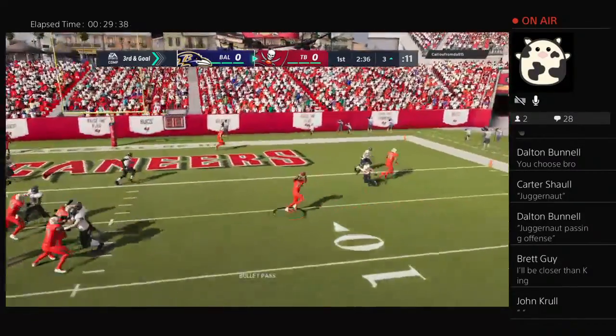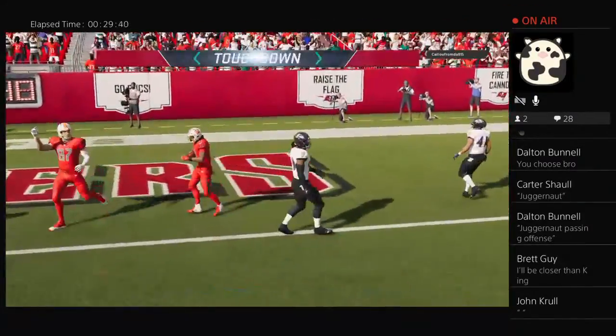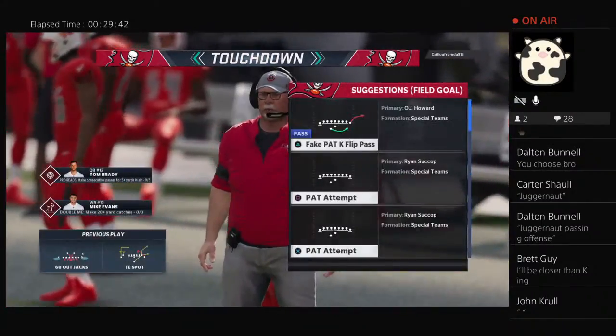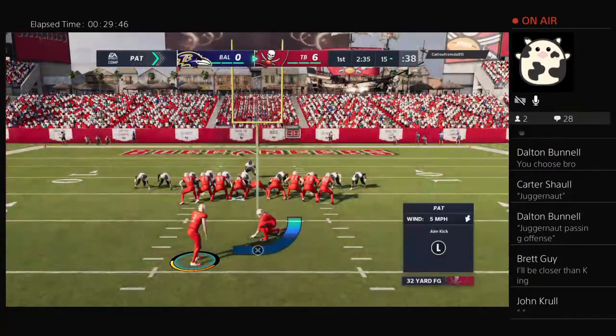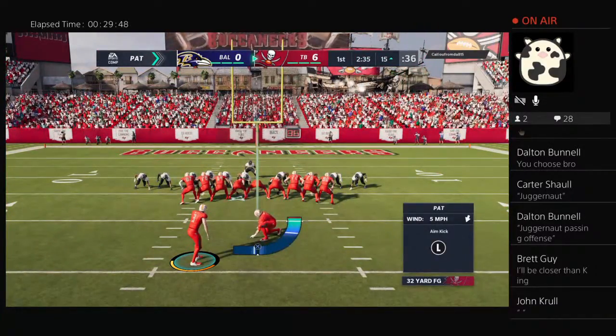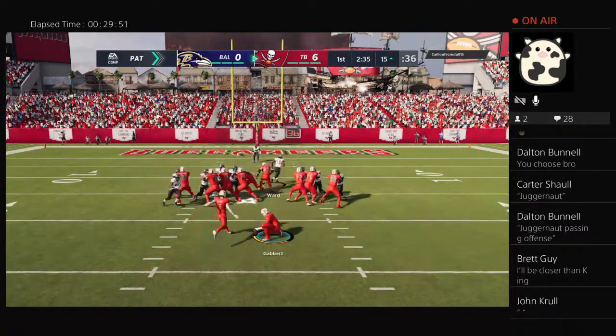Brady now on 3rd and goal. His pass caught at the 4, and he's into the end zone for a Tampa Bay touchdown from 3 yards out.